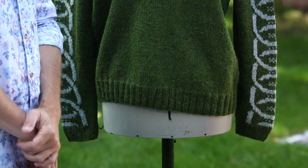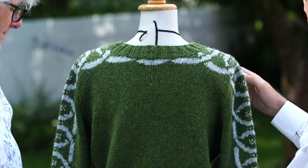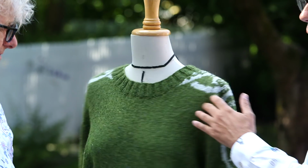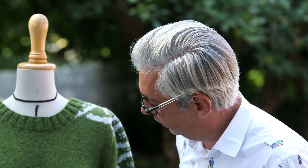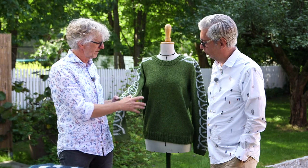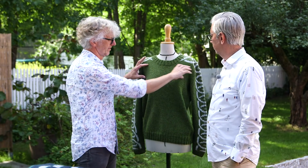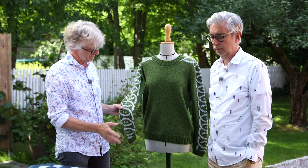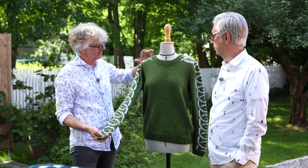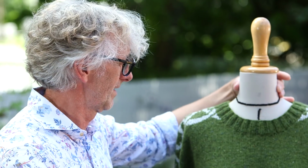I like the idea of the detail only on the sleeve, and then going across the back like that, and then down the other sleeve. And the colors. This is one of my favorite felted tweed colors. I like the way we place the pattern, because normally in knitwear the pattern is on top, or all over. But when it goes up the sleeves like this, it's a little bit different. It's always fun to find other ways of using patterns.